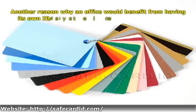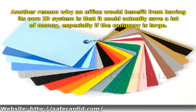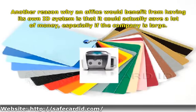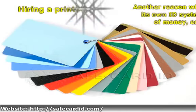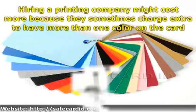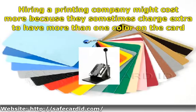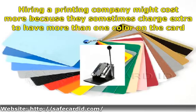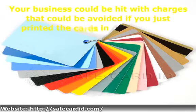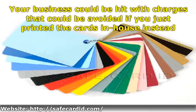Another reason why an office would benefit from having its own system is that it could actually save a lot of money, especially if the company is large. Hiring a printing company might cost more because they sometimes charge extra to have more than one color on the card. Sometimes printing companies even charge to print on both sides. Your business could be hit with charges that could be avoided if you just printed the cards in-house instead.